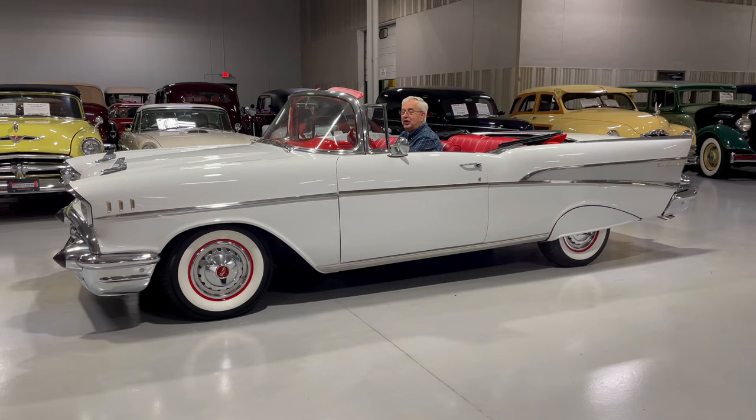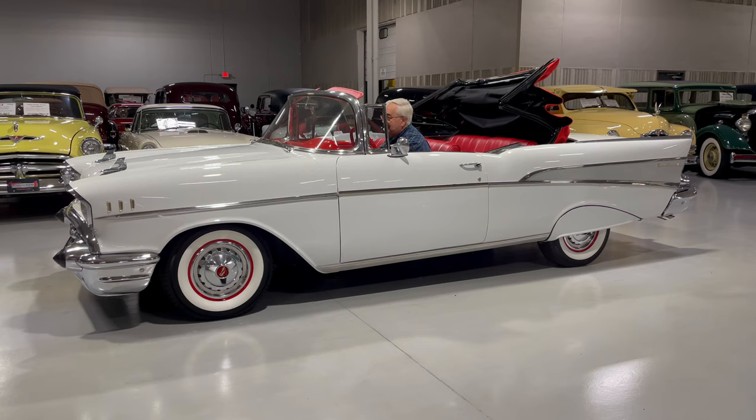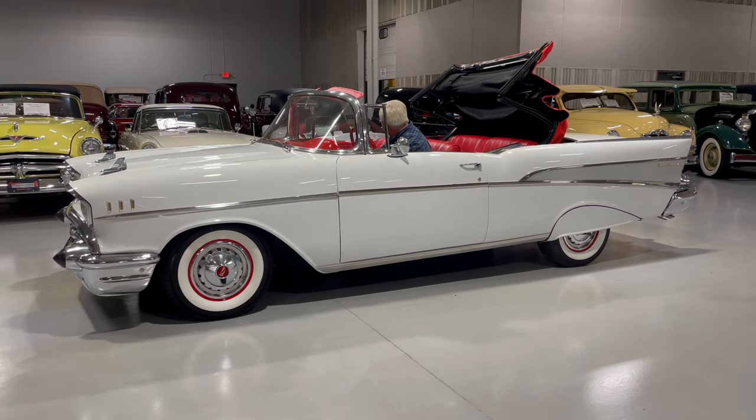Well, today we're going to show you how slick these tops work on a 57 Chevy. Like I said, there's just a little button under the dash. You just push this magic button, and lo and behold, magically, the soft top comes up. Boy, this would be a hard one to do if you had to do it by hand.